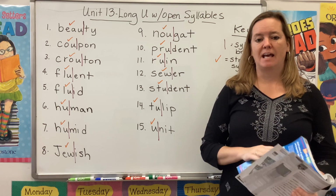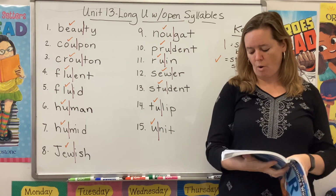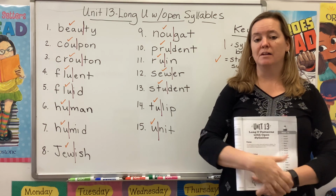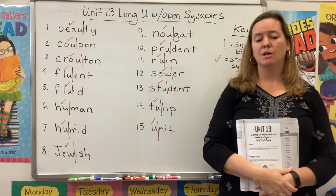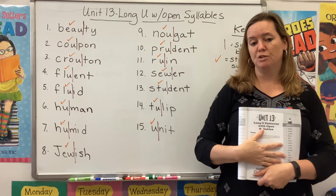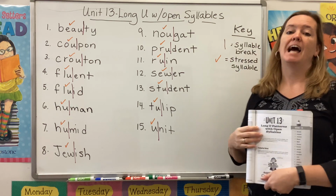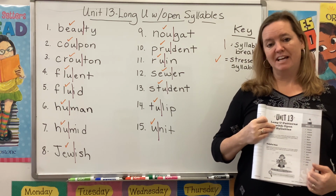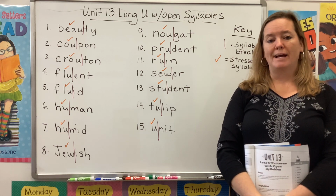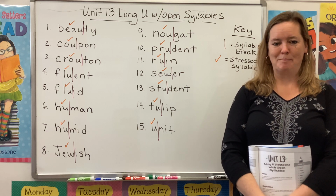Please take a second to gather your materials. You will need your blue book open to page 83. You will also need some colorful pens, markers, or crayons. Remember, whatever I mark up on my board, you should be marking on your page. Please save room for a key as well. If it doesn't fit on here, a separate sheet of paper is fine. If at any point I'm moving too fast, please pause the video and catch up.